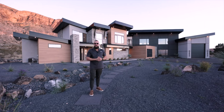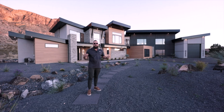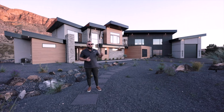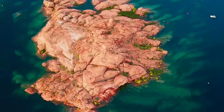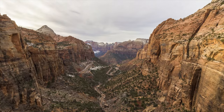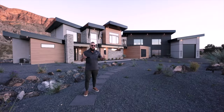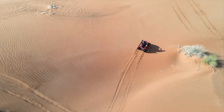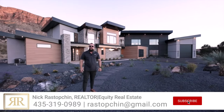In this Hurricane, Utah community, the majority of the lots in this subdivision are over 1 acre, so you're never too close to your neighbors. And this location is perfect in terms of entertainment. You're just a few minutes away from world-class golf courses. You're about 10 minutes away from Sand Hollow State Park, about 30 minutes away from Zion National Park. You're about 40 minutes away from snowboarding in Brian Head. So entertainment is literally endless. And if you are into any sort of off-road sports, dirt biking or side-by-siding, you can literally hear people doing it in the background because the trails begin right in your backyard.